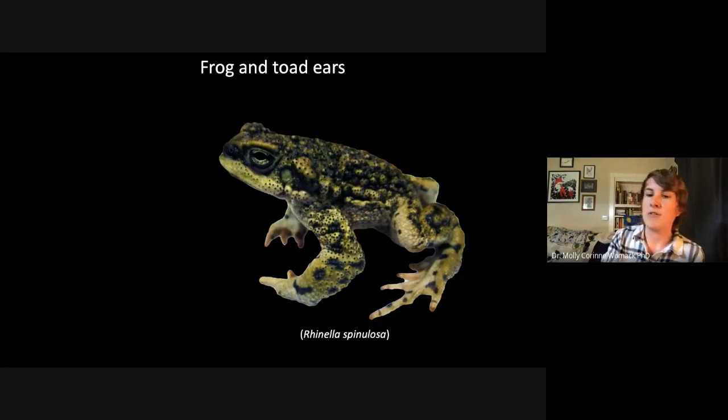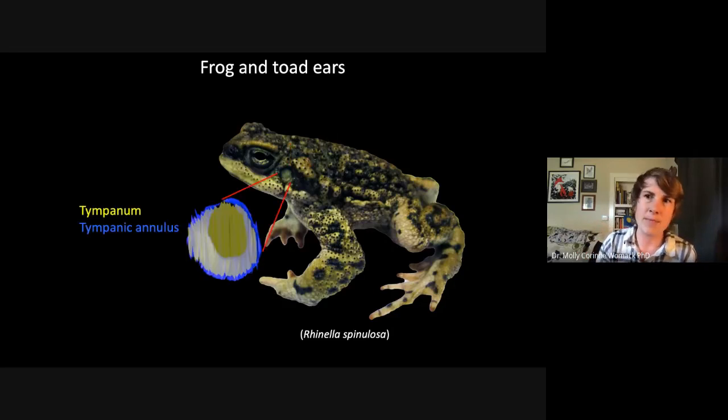So first, before I answer all these lofty questions about diversity in frog ears, I want to introduce you to the frog and toad ear. So for those of you who haven't been studying ears or thinking about them, frogs have ears. And if you pick up pretty much any North American species, you see this circle here right behind the eye. And the circle is actually just a thin tympanic membrane, shown here by this 3D reconstruction. This thin tympanic membrane is similar to the one you have. It's just that frogs don't have this sticking out bit that we have from our ears, the pinna.